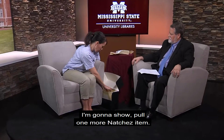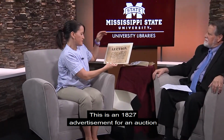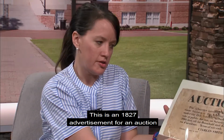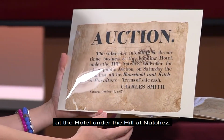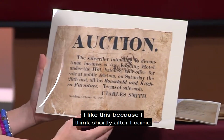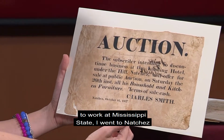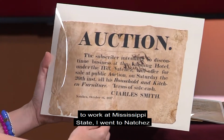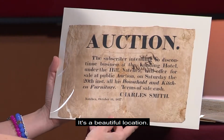I'll pull one more Natchez item, and this is an 1827 advertisement for an auction at the Hotel Under the Hill at Natchez. And I like this because I think shortly after I came to work at Mississippi State, I went to Natchez for the first time and saw Natchez Under the Hill.